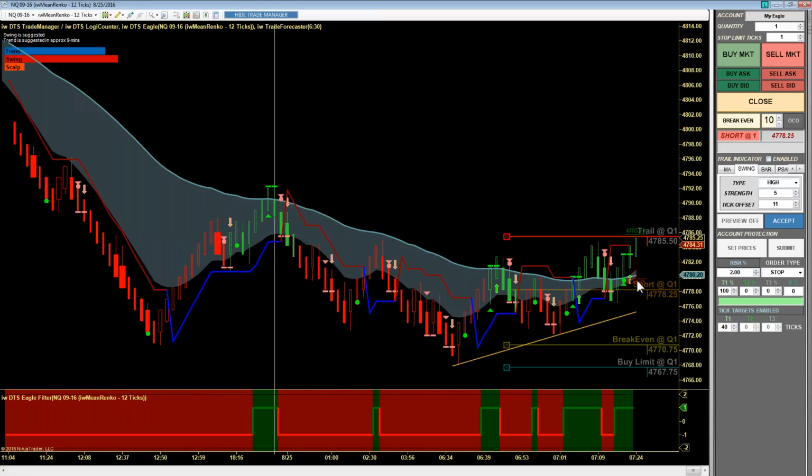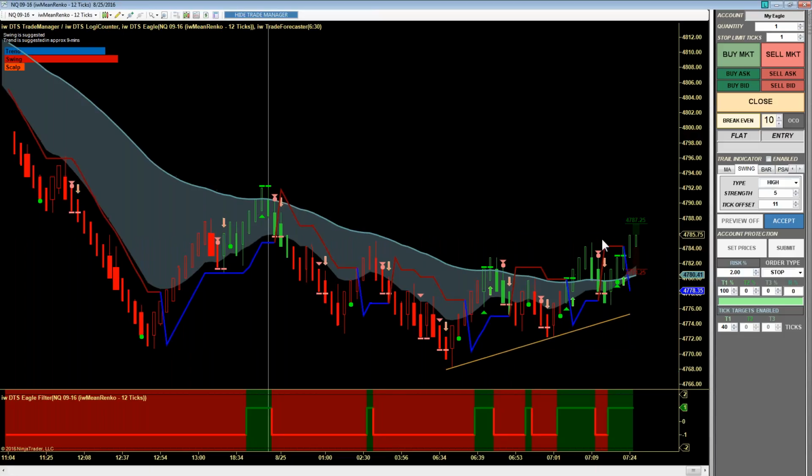So we're going to get stopped here in a moment. Or you can always use the rule of three as our other counter trend signals work. You can wait for the with trend signal to print now.